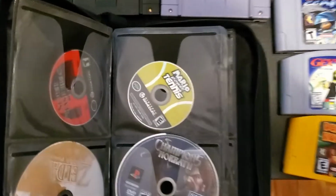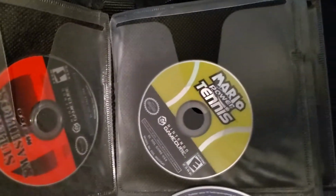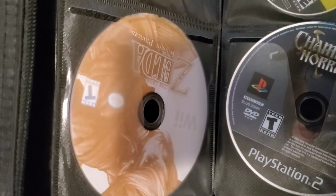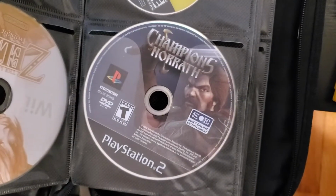And then starting to get to the Nintendo stuff, the GameCubes had Smash Melee loose and Mario Power Tennis loose. Two super good games to have. Zelda Twilight Princess on Wii, which is alright to have. I have many copies of it.